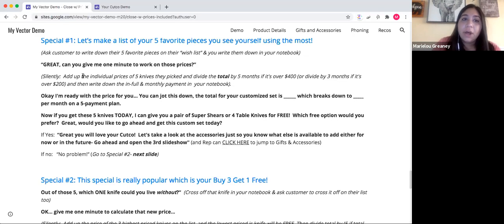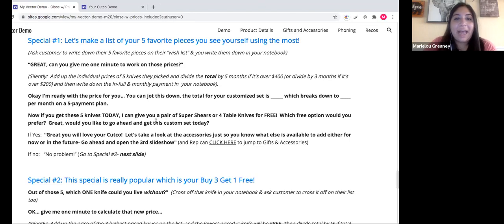But it's going to be crucial to have everything ready to go, especially when you get to this section of the presentation. So you're going to add up the prices of the 5 knives they picked and divide the total by 5 months. That's going to give you the monthly payment, right? So then you say, okay, I'm ready with the price for you. You can jot this down. The total for your customized set is blank, which breaks down to blank per month on a 5 payment plan. Now, if you get these 5 knives today, I can give you a pair of super shears or 4 table knives for free. Which free option would you prefer? Great. Would you like to go ahead and get this custom set today?